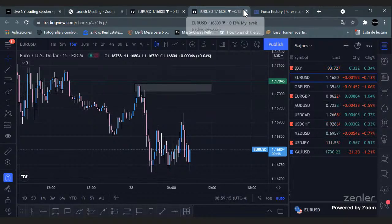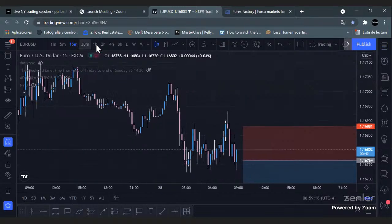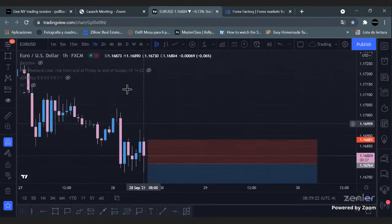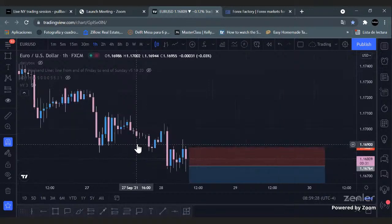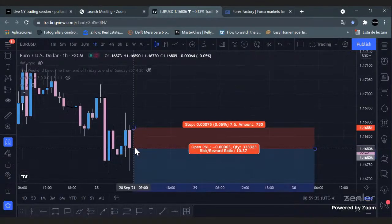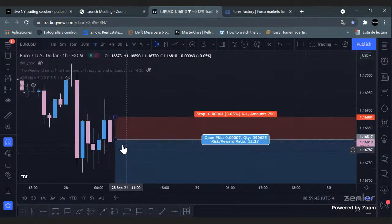I'll close this now. Okay, so there's one more minute for this candle to close. Probably 30 seconds. So we'll see if we do in fact hit this on the next open. I just want to see a little wick up. I don't want to see too much of a wick to the upside.